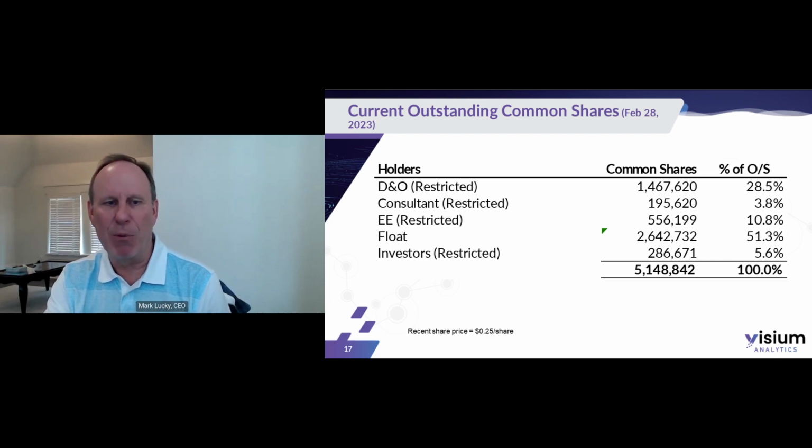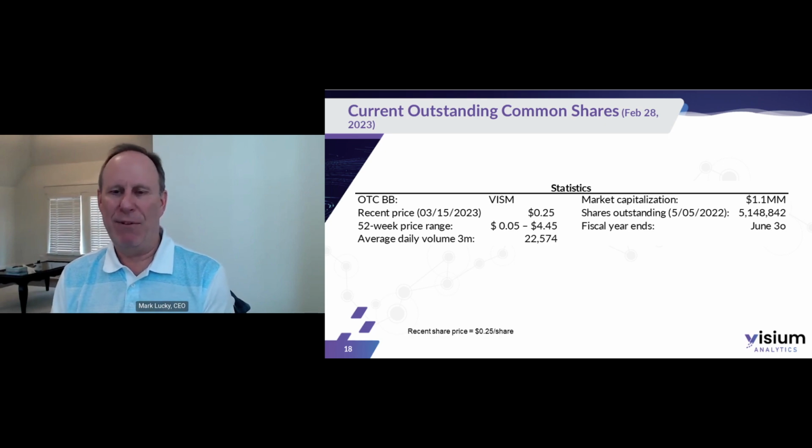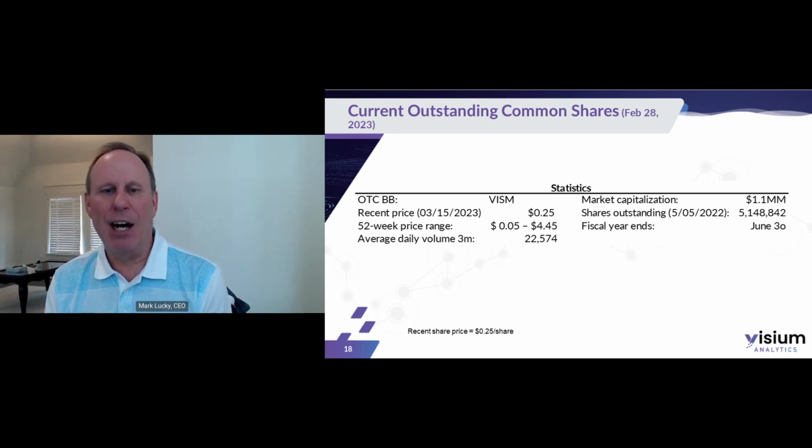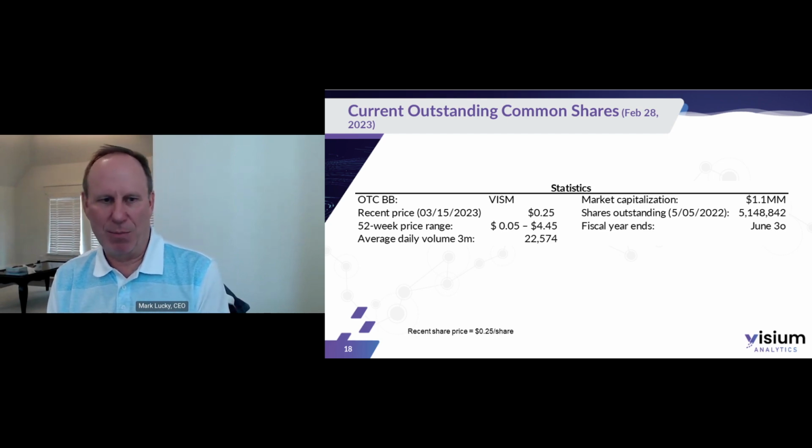That's as of the end of February, actually, is what those numbers are as of. And just to give you another idea, our market cap today, given where the share price is trading, is close to $1 million. And we believe that there's a lot of upside here, with the opportunities that we're on the cusp of closing, and the things we've done to get to this point, that our share price has a pretty good ways to go, probably up from here.